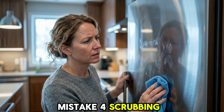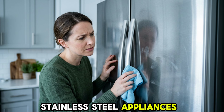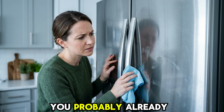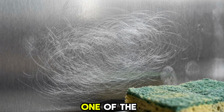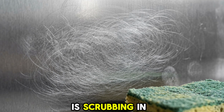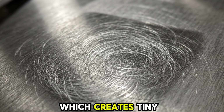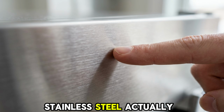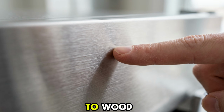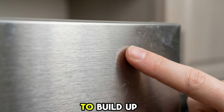Mistake 4. Scrubbing stainless steel appliances the wrong way. If you've got stainless steel appliances in your kitchen, you probably already know they can be a little tricky to keep looking their best. One of the most common mistakes is scrubbing in a circular motion or using an abrasive sponge, which creates tiny scratches that catch the light and make your appliances look dull and worn over time. Stainless steel actually has a grain to it, similar to wood, and cleaning against that grain is what causes those fine scratches to build up.